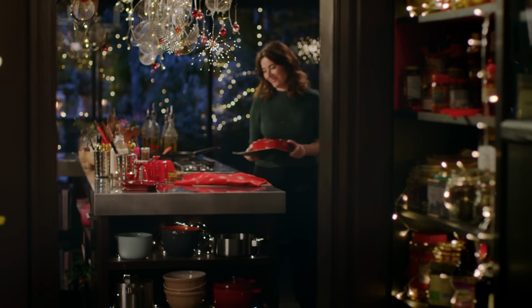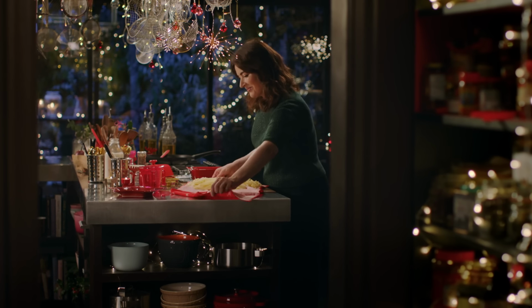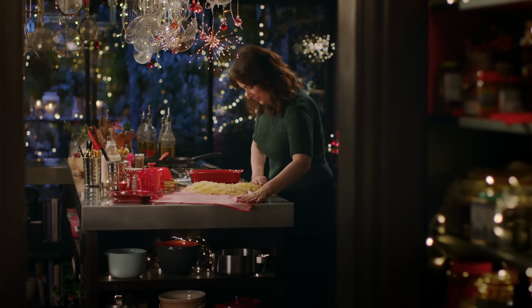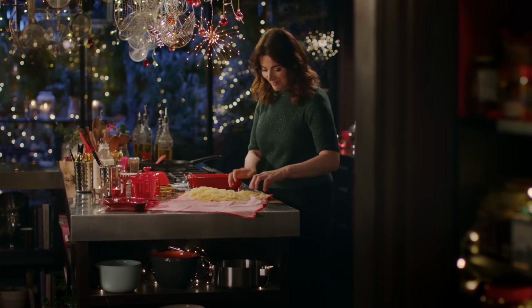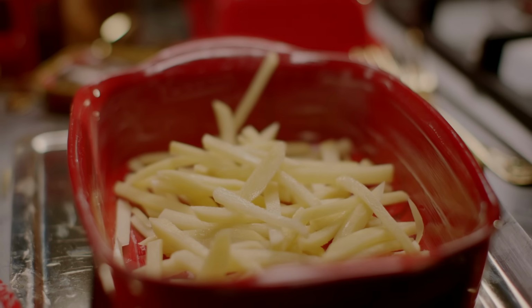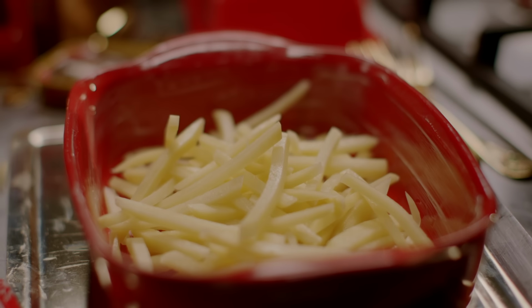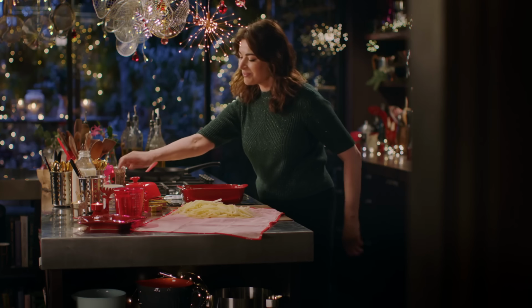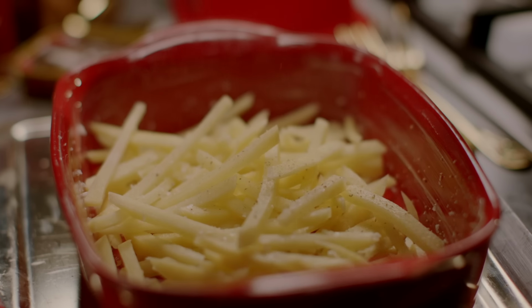I've already got a bit ahead of myself and peeled just under 1.25 kilos of potatoes and cut them into skinny fries, then divided them roughly into 3 piles. So I put the first pile of potatoes into the bottom of a buttered gratin dish of about 1.5 litres capacity. I sprinkle salt over the potatoes and then give a really generous grinding of pepper.